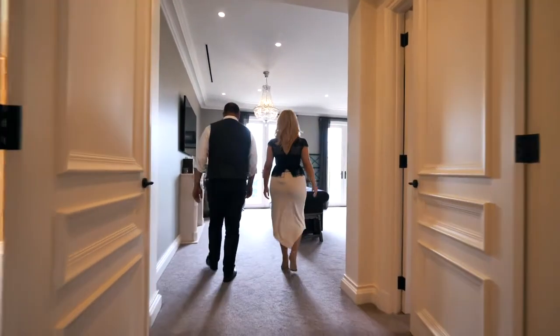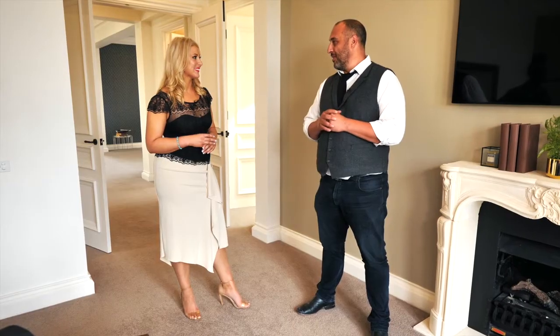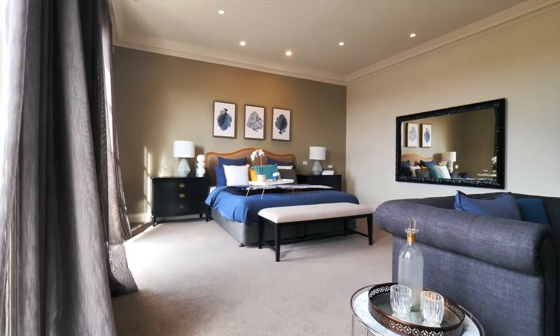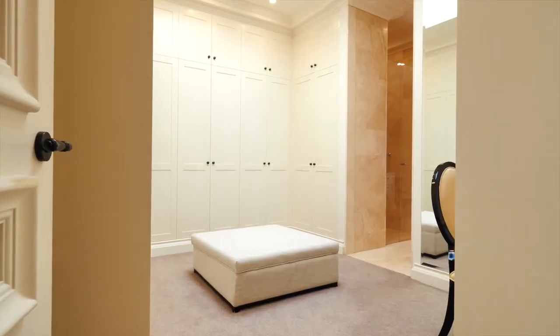This is the master bedroom. It's the size of an apartment. And this is just the bed part. It is. The designers were given the brief to obviously have a place for parents to retreat. It's all about the feeling of luxury, having heaps of storage, having room to be able to sit down and put your shoes on.